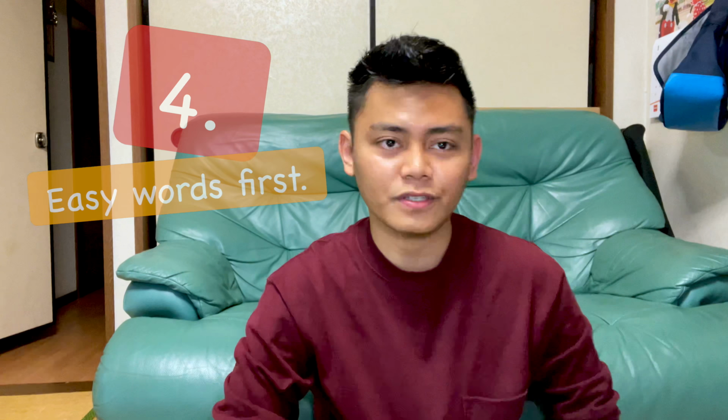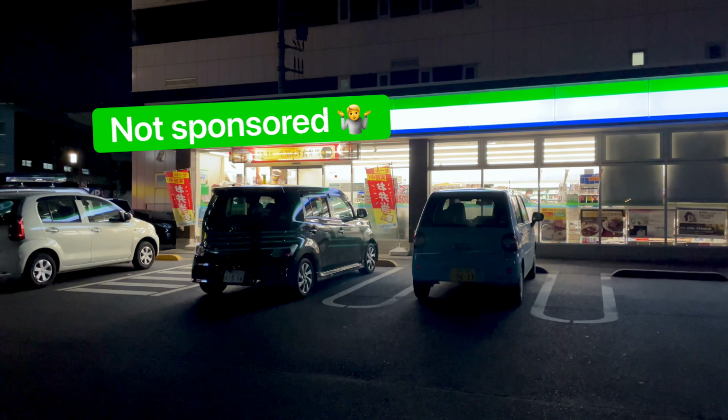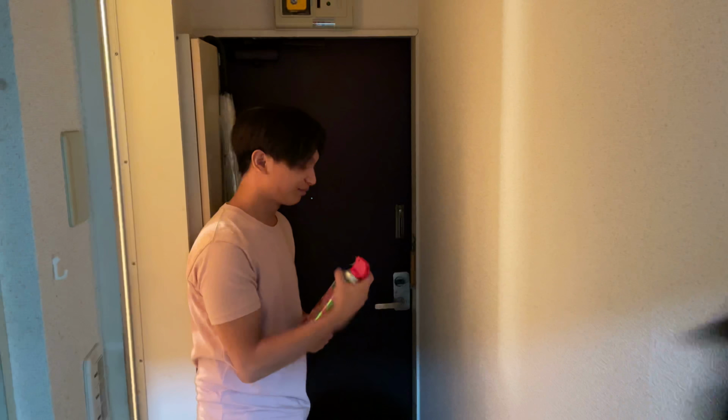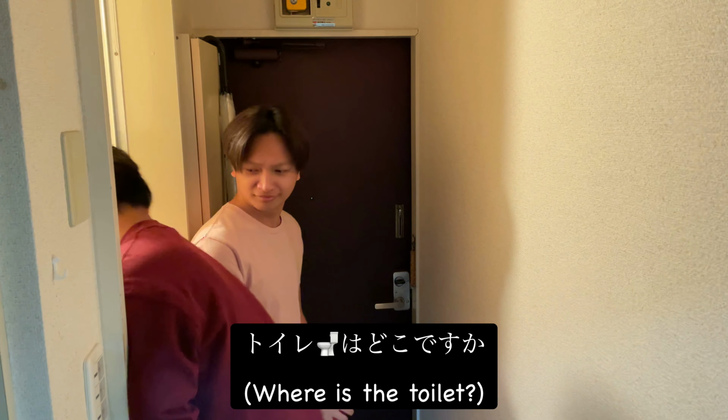Number 4 is learn easy words first. Try to learn the words that you use in a daily conversation. Let's say, when you come to Japan, you will surely buy something in a convenience store and say, ikura desu ka? Or you might need to answer the call of nature and ask, toire wa dou desu ka? That means, where's the toilet? You get it, call of nature, the human being, say natural being, you get it.